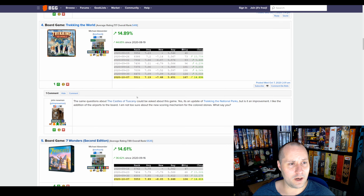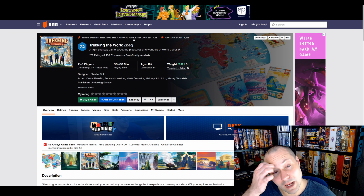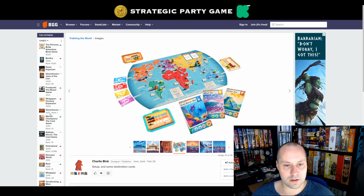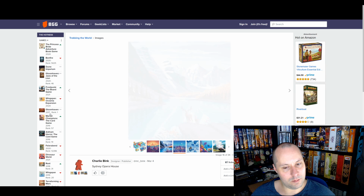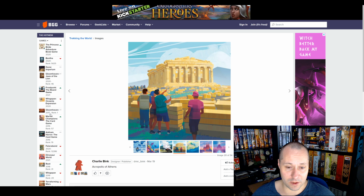Number 4 is Trekking the World. So this is essentially a reworking of Trekking the National Parks, if I remember right. Second edition. And I think the main draw of this is the artwork and I think maybe the relaxing nature of the game. I haven't actually played it, but man, some of this artwork looks really good. I hope it's on the cards.